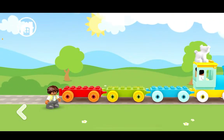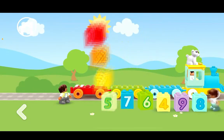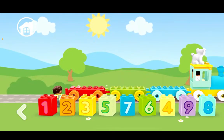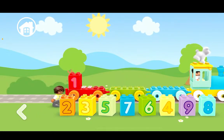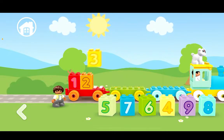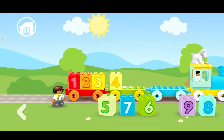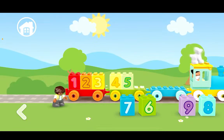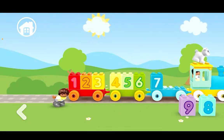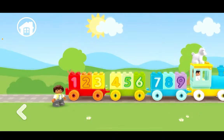Oh, it's 3 pieces. Red, green, and blue. Let's count the numbers. Red cube. 1. Orange cube. 2. Yellow cube. 3. Lemon cube. 4. Salad cube. 5. Green cube. 6. Blue cube. 7. Ice blue cube. 8. And purple cube. 9.